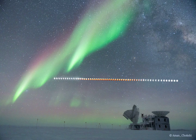There it shared a cold and starry south polar night with a surging display of the aurora australis and central Milky Way. In the foreground are the BICEP, right, and South Pole telescopes at the southernmost station's dark sector laboratory.